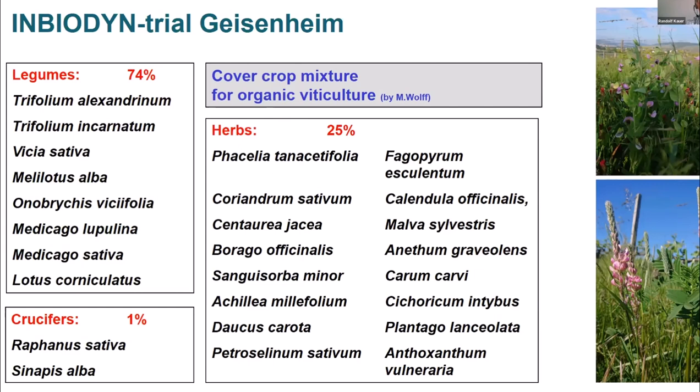So this is one thing which is very important, and Denis Fortmont said it, that we have to do our prerequisites for a good organic farming system. So cover crop mixture is the first and the most important.